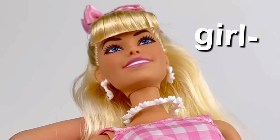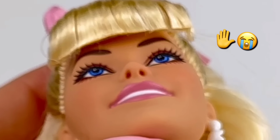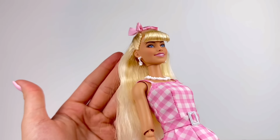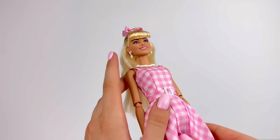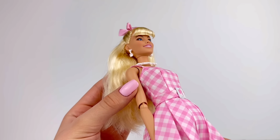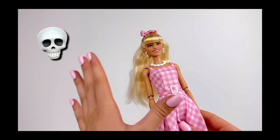This might be like a weird thing to point out or even notice, but I really like how they made her nostrils. Actually, now that I'm looking at them, one looks bigger than the other. But my point here is that they actually go inside her nose and make it look like an actual nose. You know what I mean? If you guys have seen any of my doll repaints, you'll know that I like to always darken the nostrils to just make it more realistic. But this doll just comes with actual nostrils. I don't know if that's weird to point out, but I really like it.